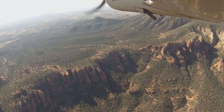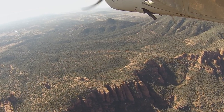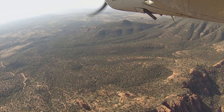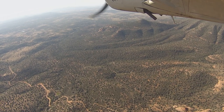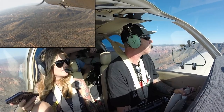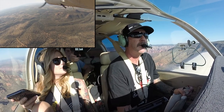Sedona traffic, helicopter 7518 Yankee, 3.5 miles to the southwest from the airport, landing direct at the hover pad. This is Camp Verde, Sedona. Green camp? Oh, that's what this area is called.